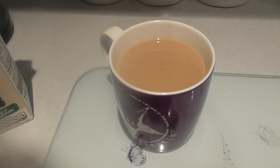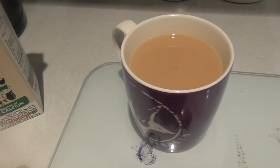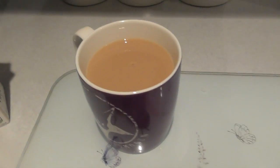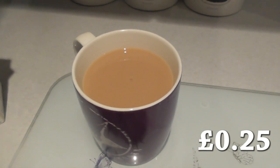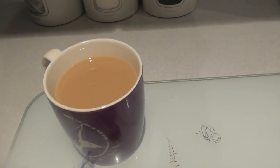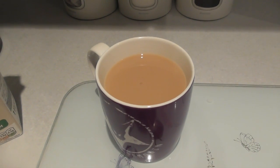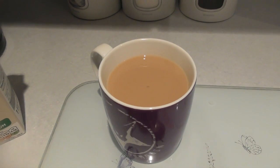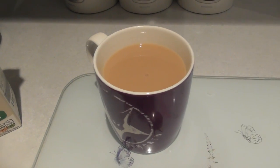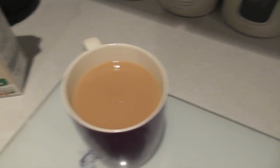Tastes fine. Not great, but the tea bags were incredibly cheap. I've got no idea how much exactly, so I'm going to put it on screen and we will go, oh God, yeah, that's probably why they don't taste that great. Actually, Alexa, how much are Tesco value tea bags? I couldn't find anything for Tesco value tea bags. Oh, what else would you like? Nothing, stop. Useless.